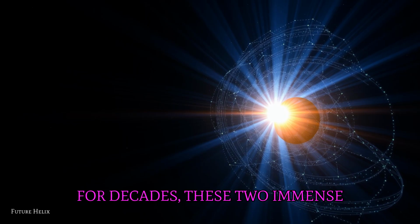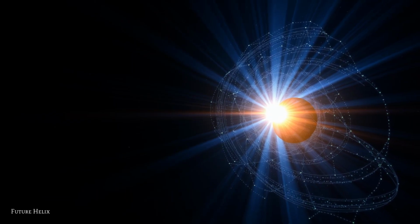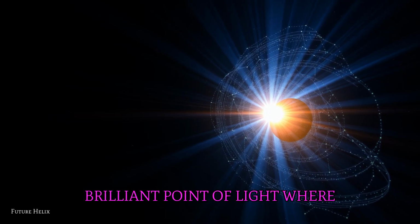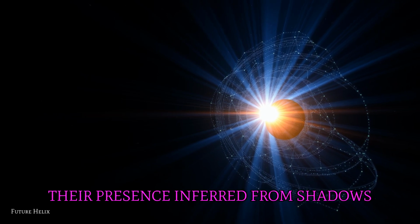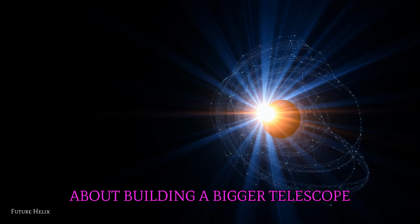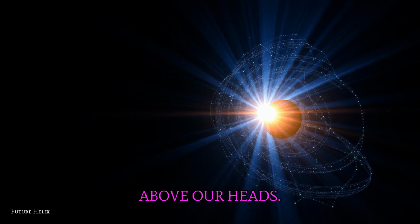For decades, these two immense hurdles, the overwhelming glare and the minuscule separation, made directly seeing an exoplanet seem like a fantasy. Our telescopes, no matter how powerful, saw only a single, brilliant point of light where an entire solar system existed. We knew the planets were there, but they remained hidden, their presence inferred from shadows and wobbles never seen. The question was not just about building a bigger telescope, but about teaching it to see in a whole new way. The solution to this cosmic vision problem arrived not in deep space, but in the turbulent ocean of air right above our heads.